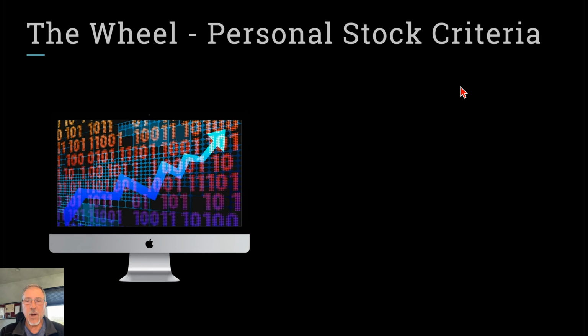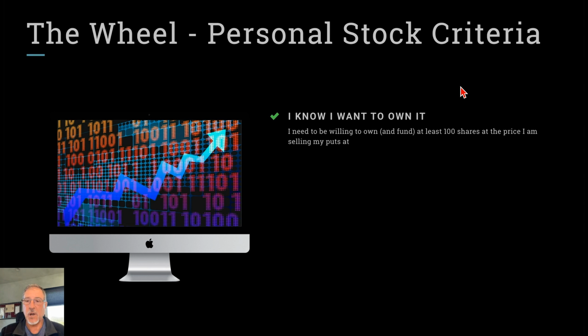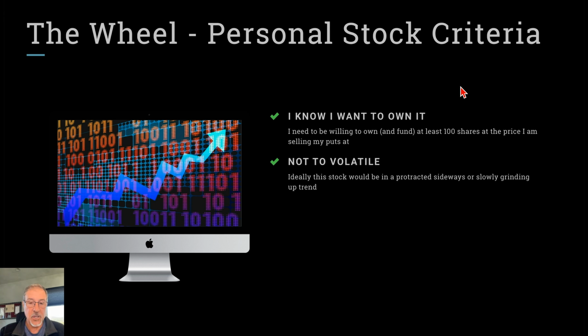What are the personal criteria I use for entering the wheel process? And I've mentioned some of these already. I know I want to own it. I know I'm willing to make a commitment to this stock or this ETF that I'm going to own at least 100 shares of it. Now, on many of these, I own 1,000 shares or something along those lines, so I might sell 10 puts. I don't want it to be too volatile.